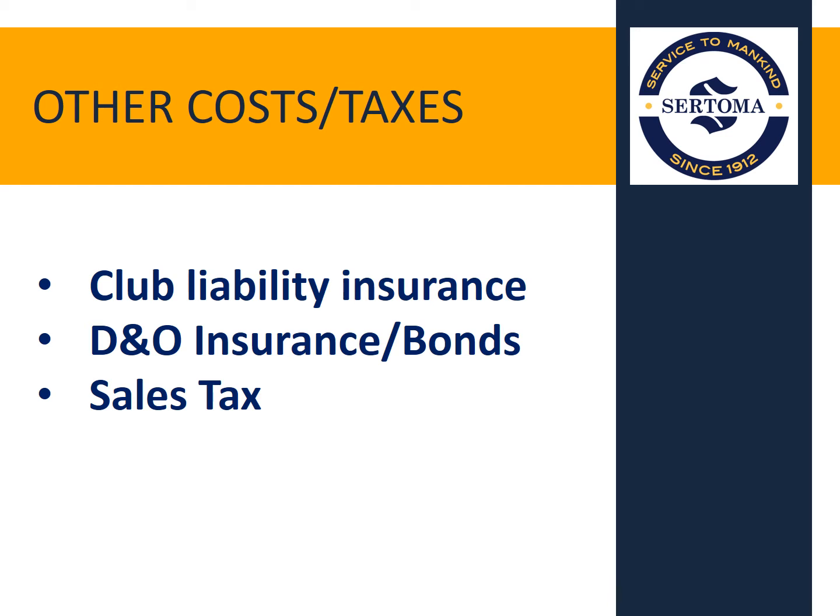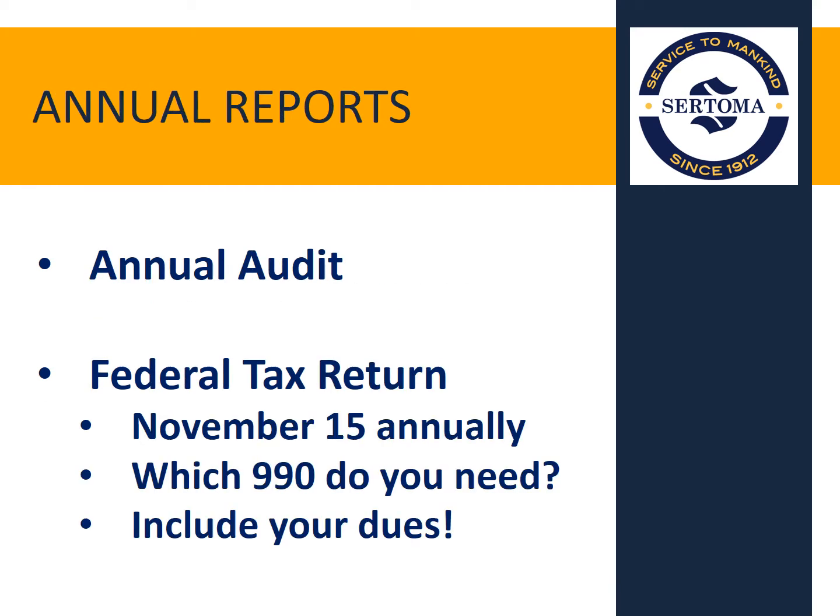It's also recommended that clubs purchase a bond and possibly directors and officers coverage on the board of directors for decisions made for the club. This can be done through a local agent or Sertoma's insurance broker. And finally, sales tax is a state-determined function and cannot be waived with only a tax-exempt status from the IRS. A club must pay state sales tax unless it obtains an exemption from the individual state in which it resides.